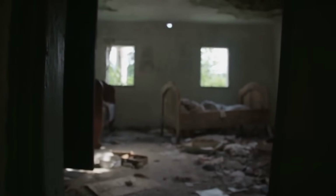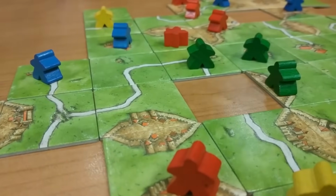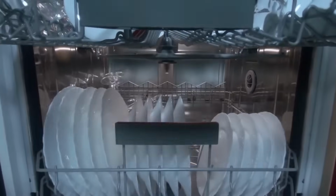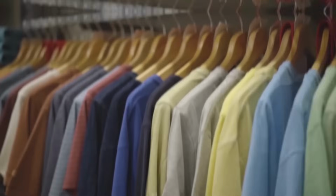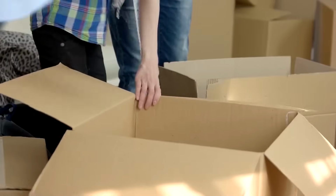The condition the home was left in tells the story of a family that picked up and moved in a hurry. There were unfinished board games on the table and clean plates in the dishwasher that never got put away. Furniture still fills the rooms, and there's a telescope positioned toward a large window. The upstairs closets are filled with designer clothing and other personal belongings that most people take with them when they move.